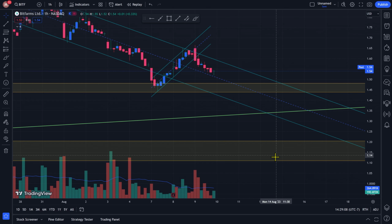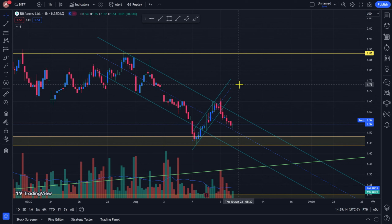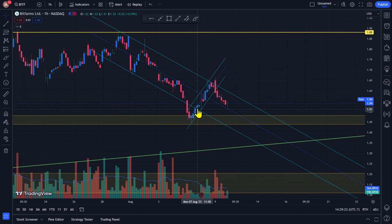But we are still, like the others, in this pretty strong downward channel. We are respecting it. We're hitting the top of it, going to the bottom of it, hitting the top of it again, finding our way all the way to the bottom. It broke out a little bit, but went right back up to the top of it before we re-entered and came to the center here right now. This will probably go back to the bottom again until it breaks above this channel and stays above this channel.